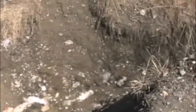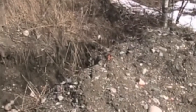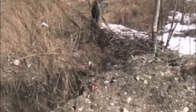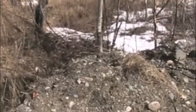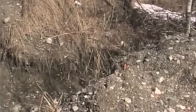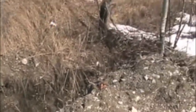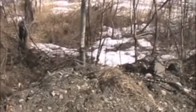The spot where we normally go through, sort of a ditch, since we were last here, has really been worked on. It's quite deep. I guess if you're 8 years old, you'd probably get through here easy.